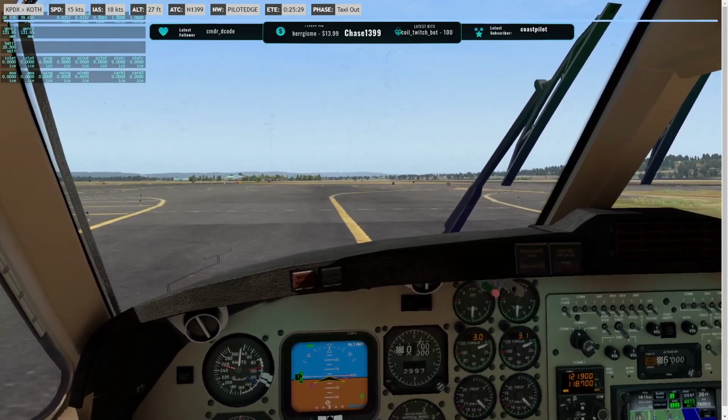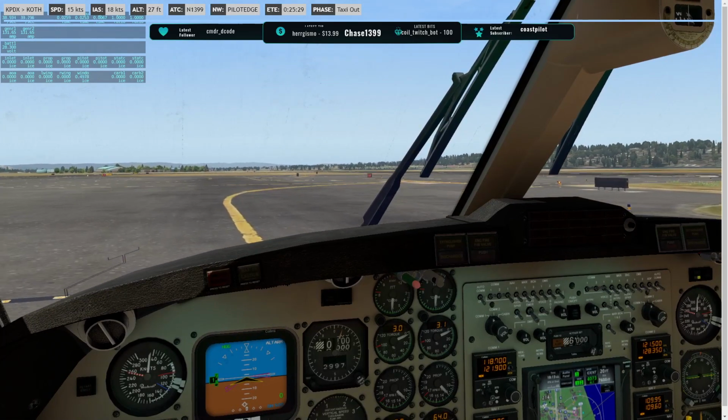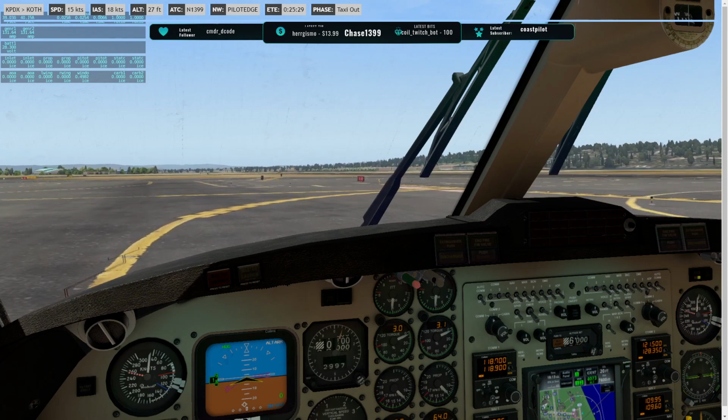Slow 21 base, gear down. So we'll switch to tower. Slow 2, runway 21 clear to land. Departure, Slow 21 is clear to land, runway 21. 1842.